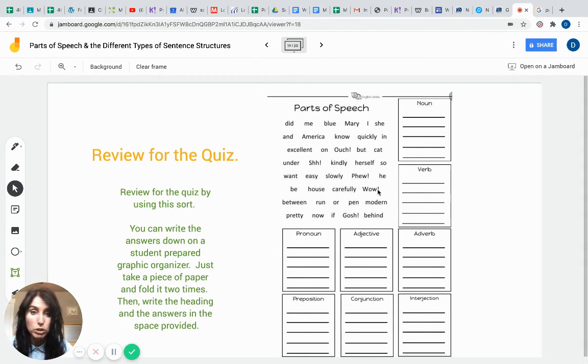Read it with expression too. Don't forget those punctuation marks. Between, run, or, pen, modern, pretty, now, if. Read it with expression. Gosh. And behind. Your job now is to create something that looks like this.